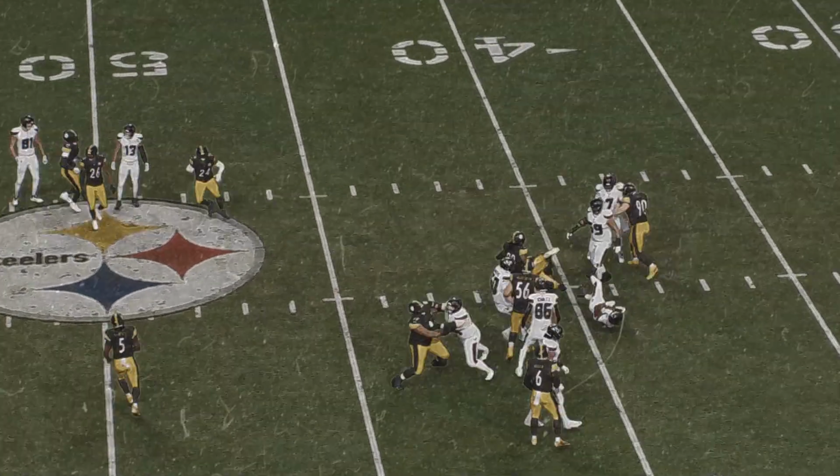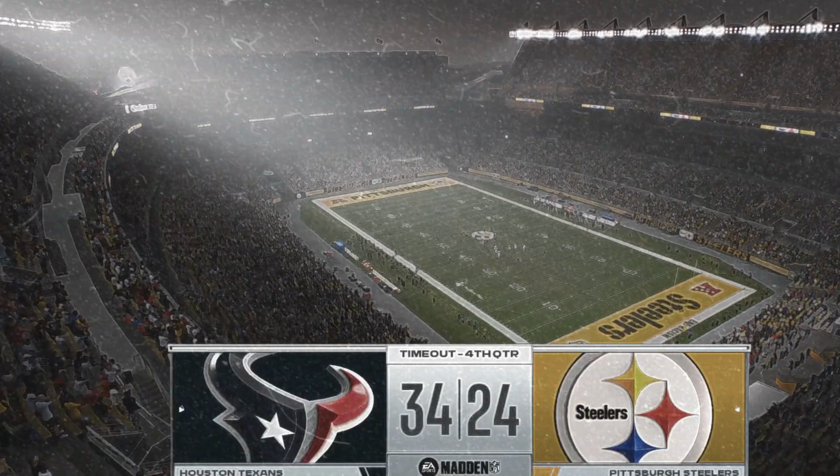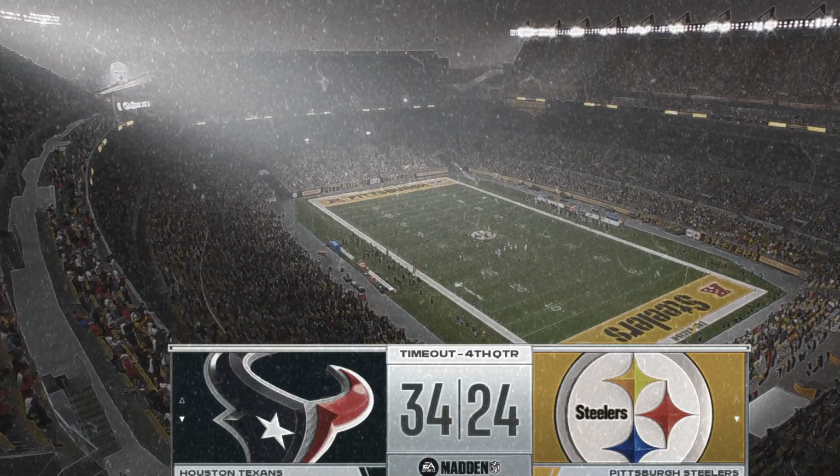They run straight ahead with March. Now the Steelers going to use their 3rd and final timeout as they'll head to the sideline and talk over what to do next.